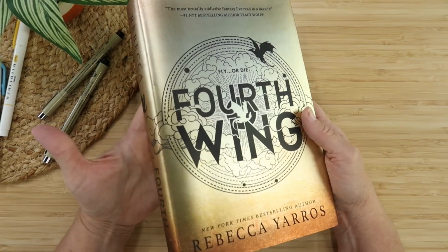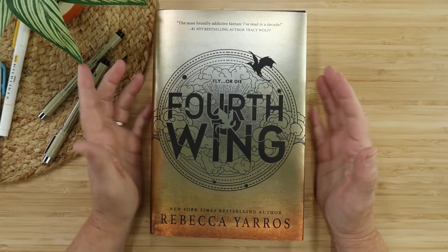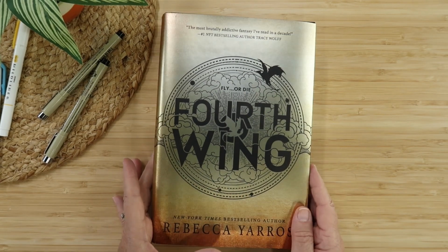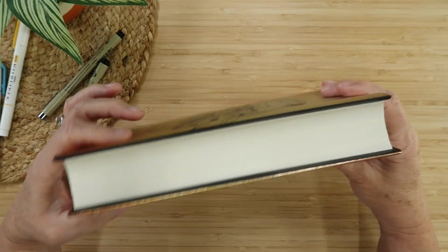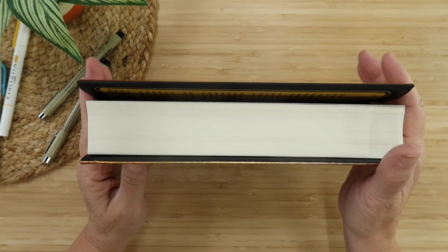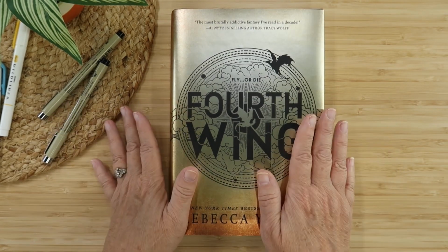This book is not easy to get a hold of. I did order it off of Amazon. It took an extra few weeks, so I ordered this a while ago, and it actually just came today before I did my video, and I got very excited and wanted to share it with you. I think it's gorgeous. There is another copy, which is very difficult to find, that has a black edging here and dragons on this edge here. So that would be really pretty to have, but I'm just thankful to have this.